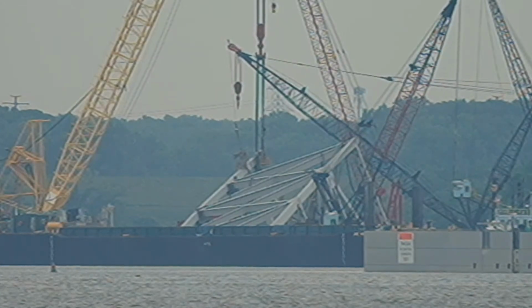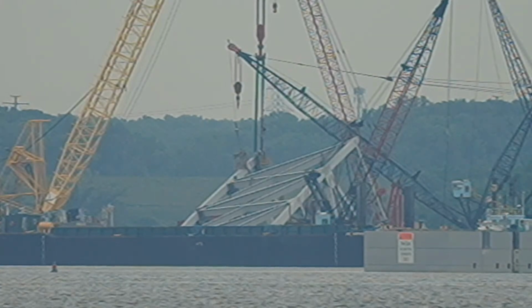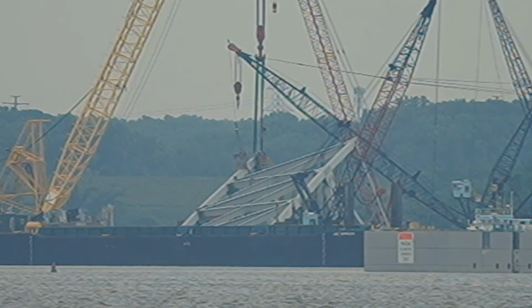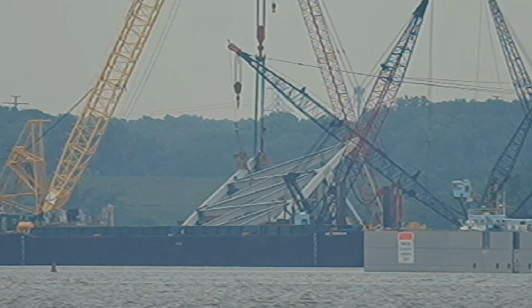Yeah, John, it looks like they got a lift there and maybe have some personnel in the area of where that rigging is coming down from the Chesapeake.